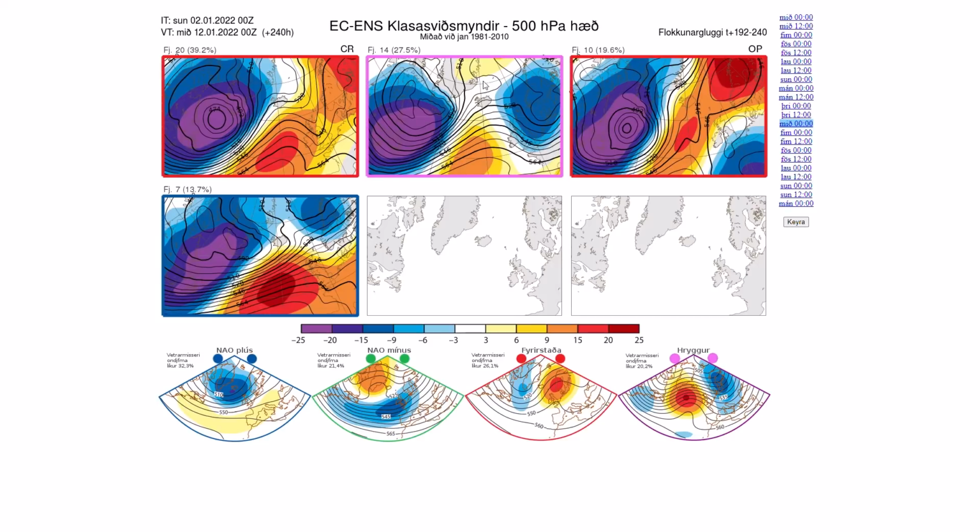a temporary cold spell. Another 10 going for easterly winds, with more low pressure influence to our south, could be introducing some milder air from the south, but at the same time that could introduce precipitation and snowfall. And another 13 have high pressure over the top of the UK, would be drier but probably a little bit milder. So you can see the ECMWF Ensembles very much going for the Scandinavian High.